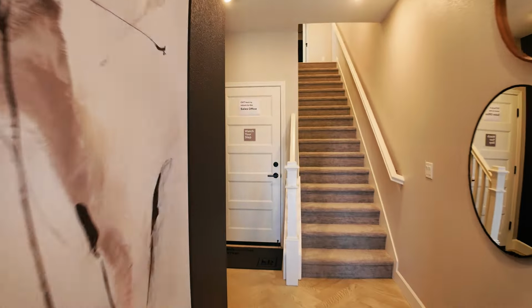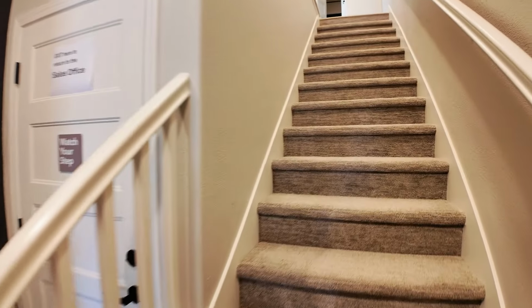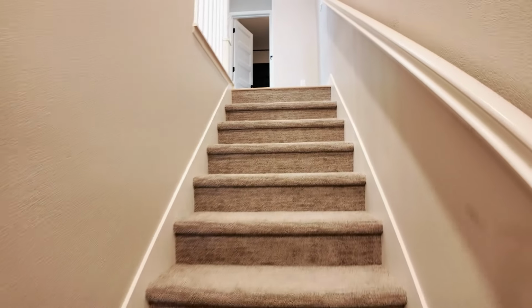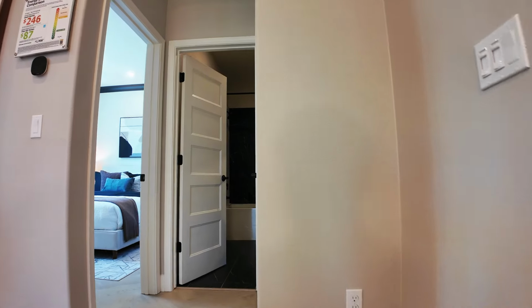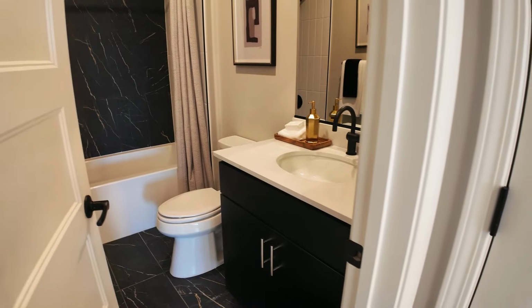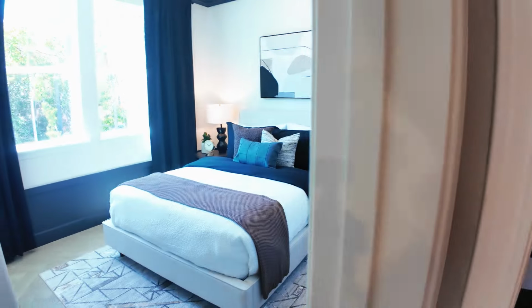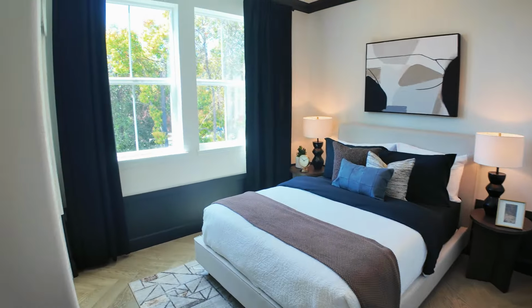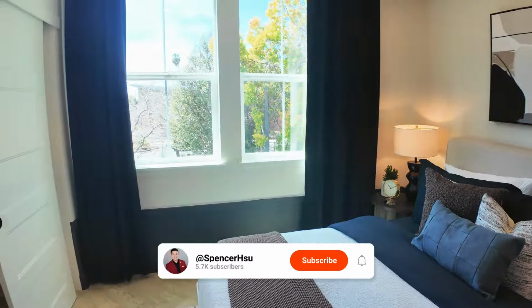And as you go into the main hall, right now they have it as a sales office, but this will be a 2-car side-by-side garage. Here's your coat closets on the main level. You have a full bath here because you do have a full bedroom on this level too. This particular floor plan will be the end unit, so you can see lots of natural light that will come in.